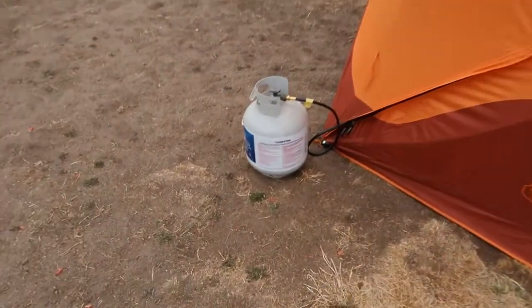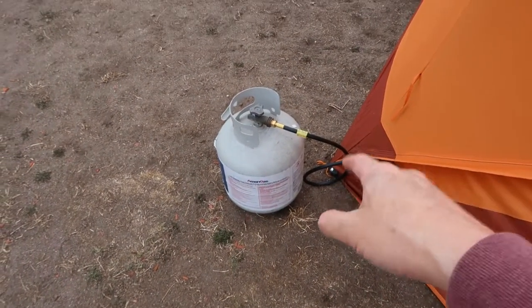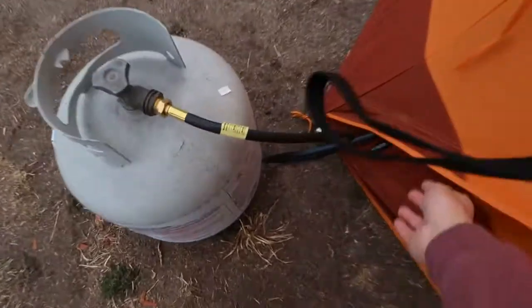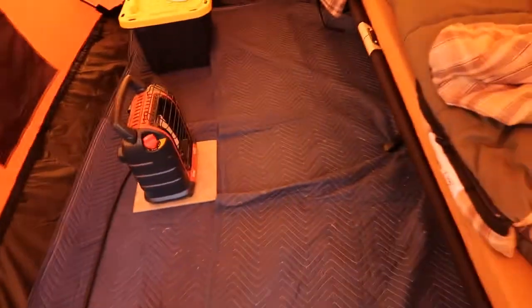So what I've got here is a 25 pound propane tank and a Mr. Heater Buddy branded hose, and this goes into the tent and runs right through to the Mr. Heater Buddy, the portable Mr. Heater Buddy. Let me take you inside here. I'm going to show you my setup here.